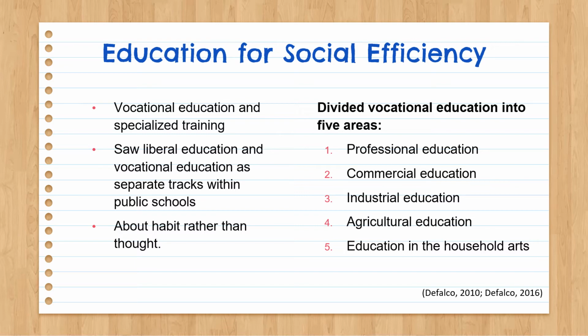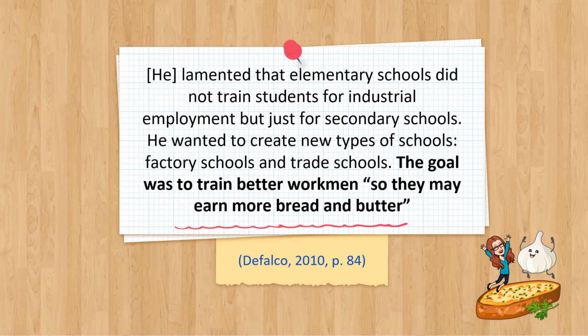And Andrew Draper, the New York State Commissioner of Education in 1908, arguably had a bit more of an extreme view, which is described here. So Draper lamented that elementary schools did not train students for industrial employment, but just for secondary schools. He wanted to create new types of schools, factory schools and trade schools, and the goal was to train better workmen so they may earn more bread and butter.